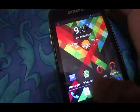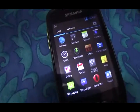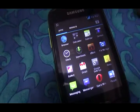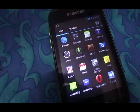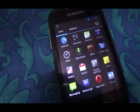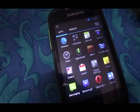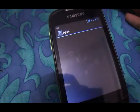You get root and a Superuser app, and with that comes the ability to move apps from your internal storage into your external SD card. I guess that is the biggest advantage of a custom ROM, because you get around 110 MB of free space after you install any custom ROM or in the default stock ROM. So if you are able to move apps into your external storage, that really helps.